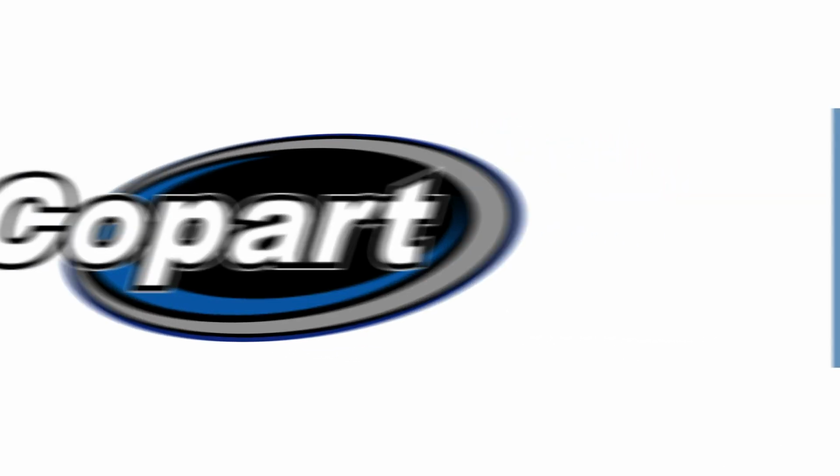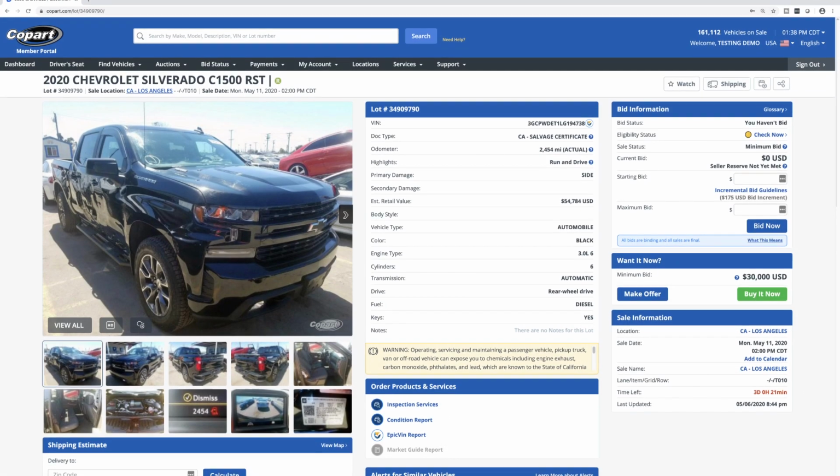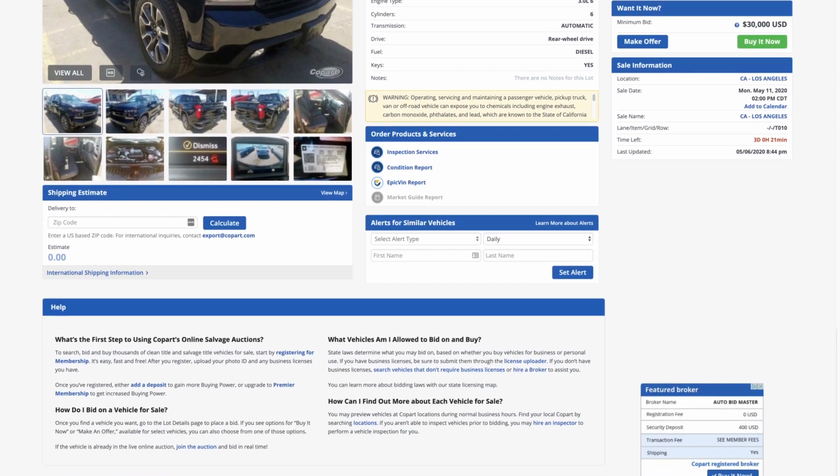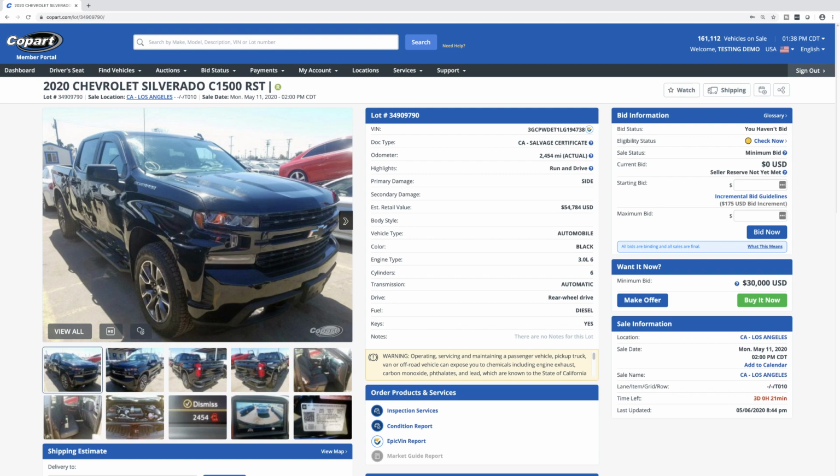Welcome to Copart. In this video, we'll look at our redesigned Vehicle Details page, also called Lot Details. This page has a fresh, new layout, making it easier to find the information you need before deciding to bid and buy. Let's take a closer look at some of the Lot Details features.